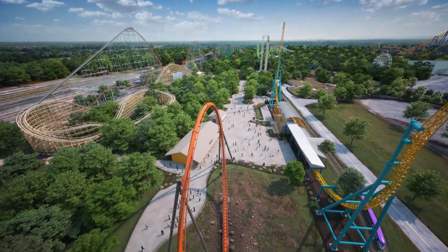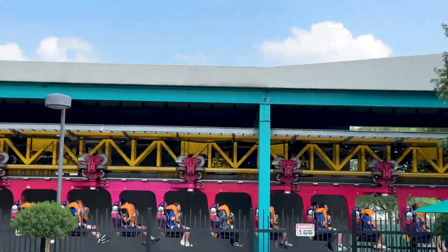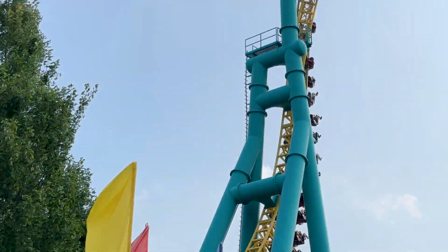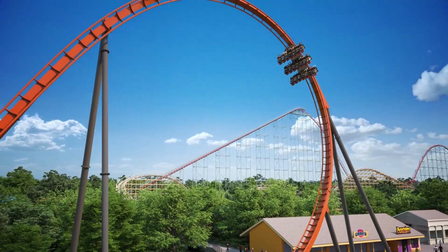Glad to see that sticking around in the renders too. That's a Geauga Lake coaster right there, and I hope they keep it around for as long as possible. While the layout of Iron Menace looks familiar at first glance, it gets more unique as the experience goes along.